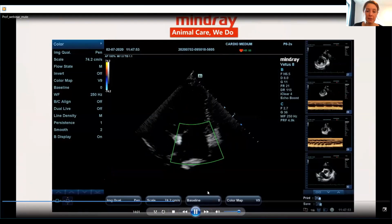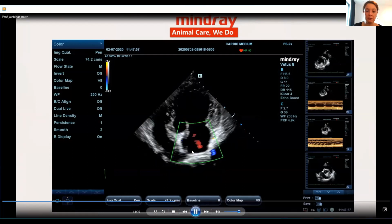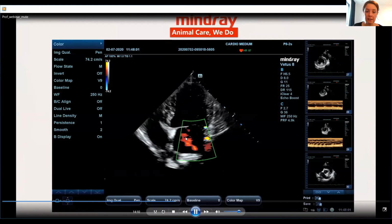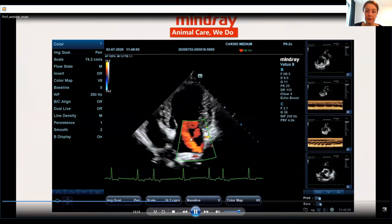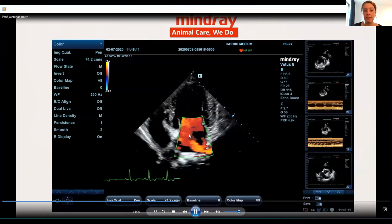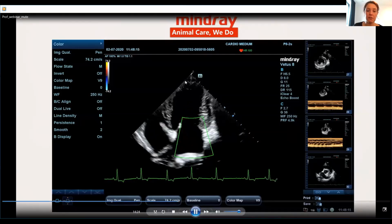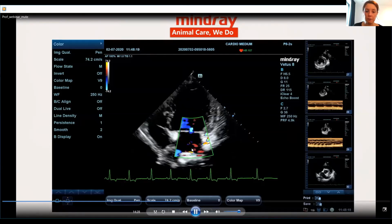And as I said before, we can also do a color Doppler on the mitral valve in this direction. And you saw here, in the middle, there's a mild mitral valve insufficiency that we didn't see on the other side. It's very small. It's also clinically irrelevant. But it's easier to see it from this side because we're nicely parallel to the blood flow.